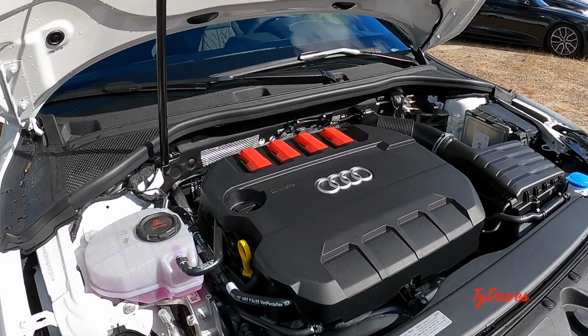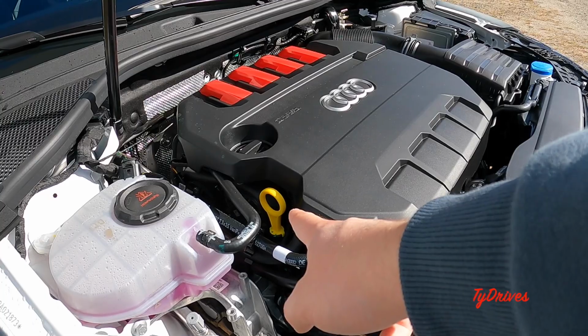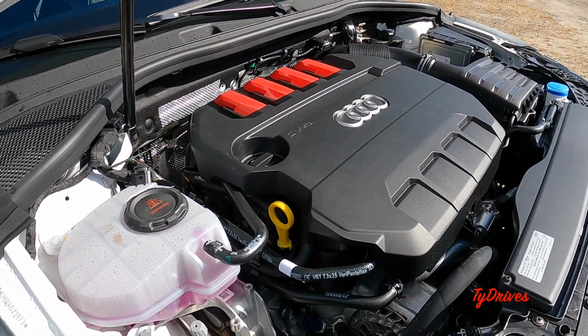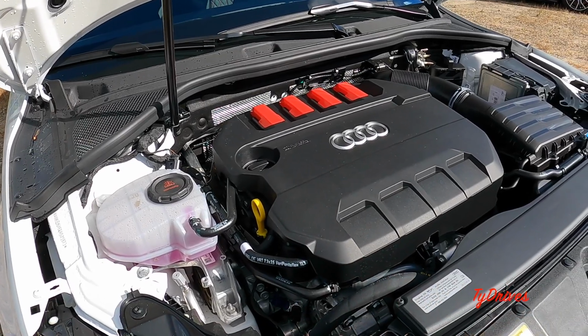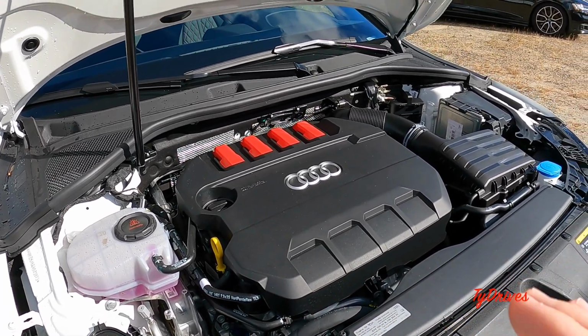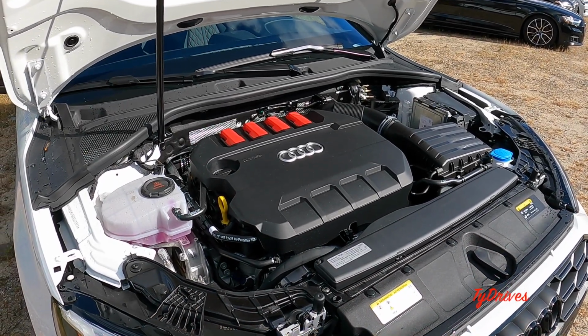Under the hood, we have a pretty small engine cover with your oil filter and engine oil dipstick right here. So that's pretty rare to see an Audi or Volkswagen with a dipstick, so that's pretty nice to see. And it all looks pretty tidy under here. Let's take a listen to how the exhaust sounds.